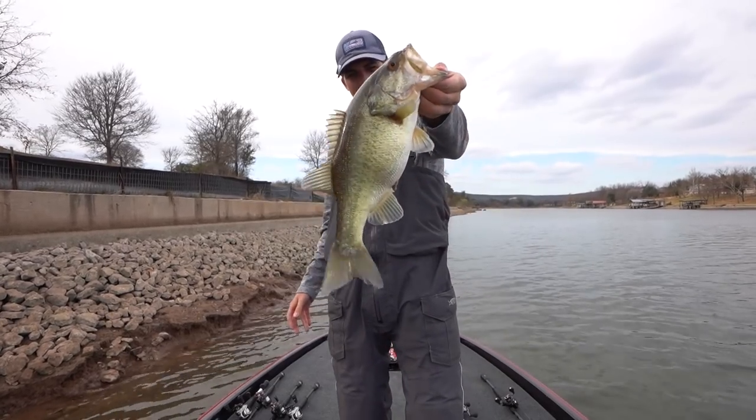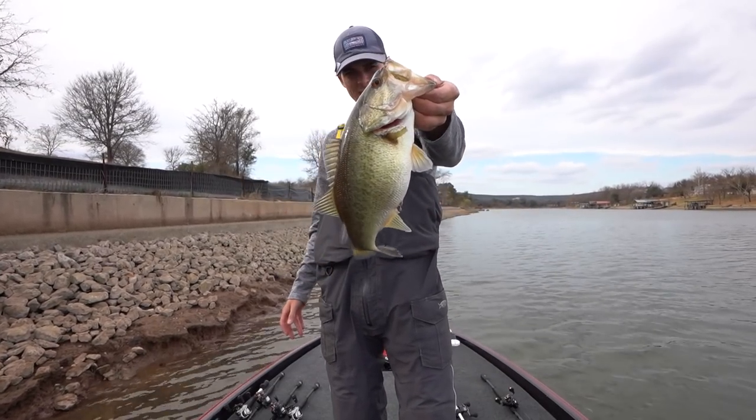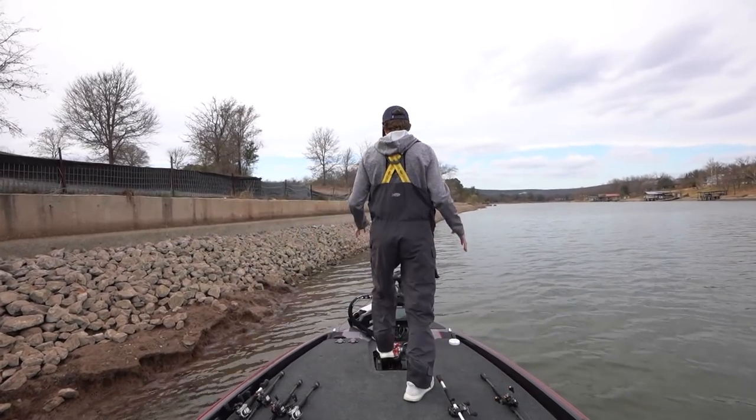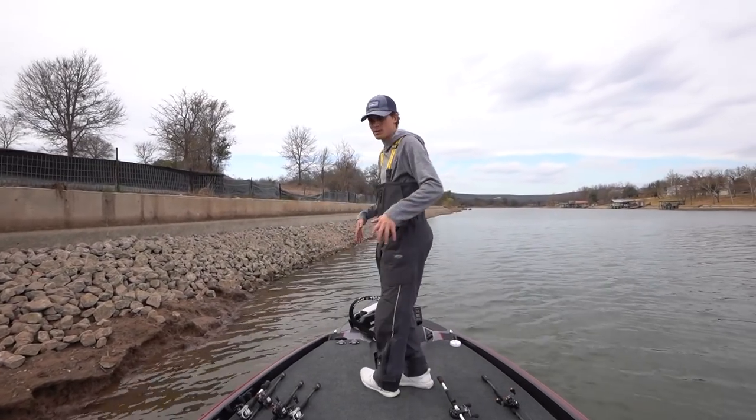Hey, not a big one, but the proportions on that fish are crazy. That thing is fat and he's pooping. Get out of my boat. I don't like pooping bass. I had a bad experience one time.